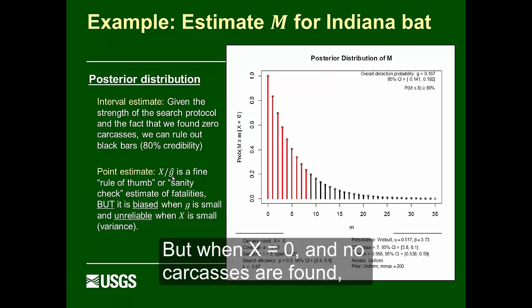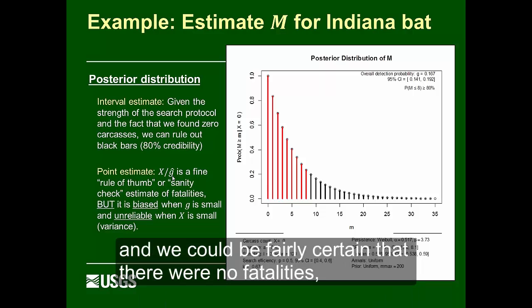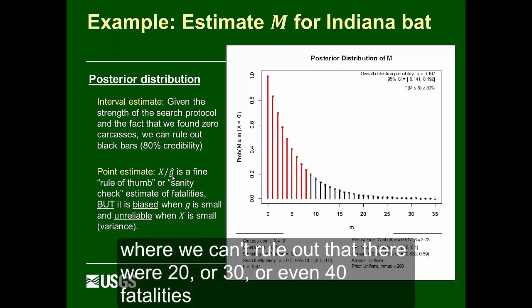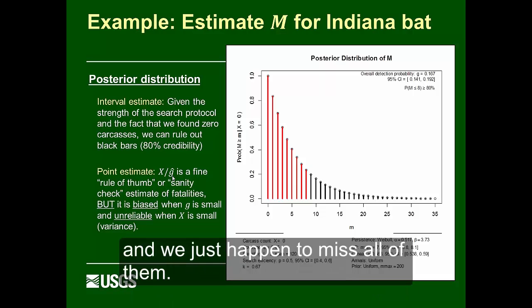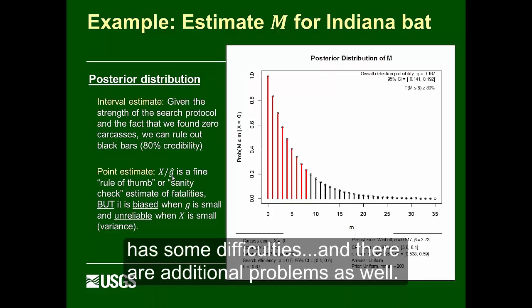But when x equals 0 and no carcasses are found, this estimate makes no distinction between the case where detection probability is 95%, and we could be fairly certain that there were no fatalities, and the case where detection probability is 5%, where we can't rule out that there were 20 or 30 or even 40 fatalities, and we just happen to miss all of them. An estimator that makes no distinction between those very different cases has some difficulties. There are additional problems as well.